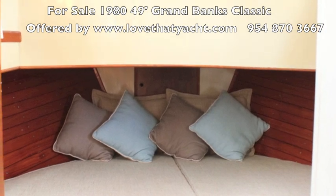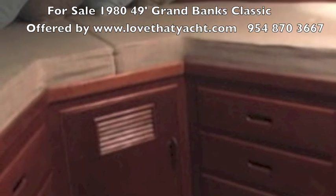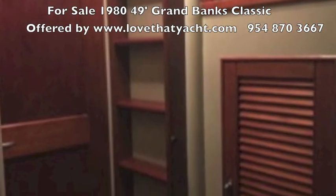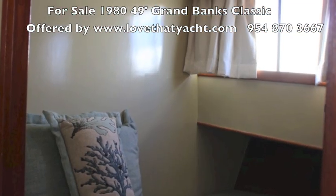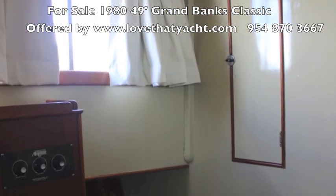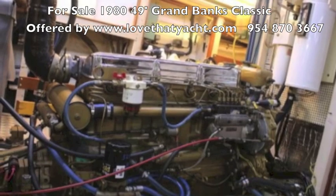And then this is your forward guest cabin, with the escape ladder, of course. And another guest cabin. So you've got a three cabin arrangement. Beautifully appointed. Enough white to offset the beautiful wood.